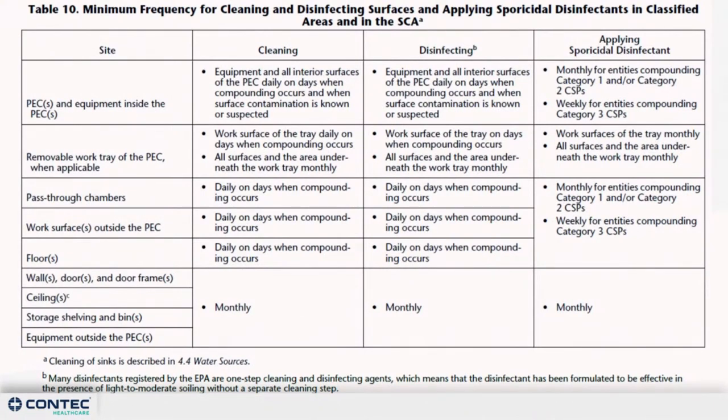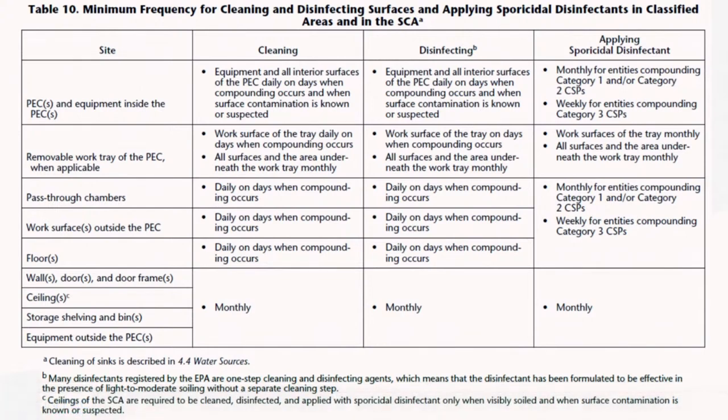And if footnote C, actually he's got that up on the screen, I think it might be cut off. There you go. The ceilings of the SCA are required to be cleaned and applied only when visibly soiled, because they realize if you're an SCA, you probably don't have a sealed ceiling. So you don't want to be sticking a mop up there every single day. But the title of that table is Classified Areas and the SCA. So that's a great question someone asked. If you've got an SCA, you still have the same cleaning requirements, with one exception, the ceiling, as anyone who has a clean room.